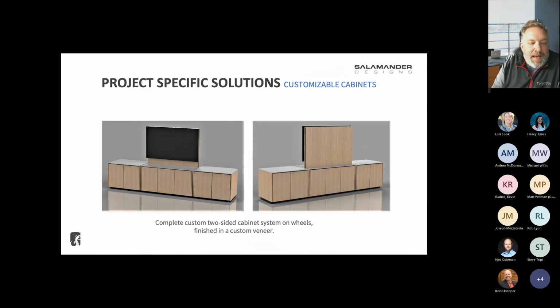This is a cabinet that was for a large divisible space. This organization had a large divisible space. They wanted to have 3 conference rooms, and then they wanted to be able to open it up and easily take out all the conference technology and have an event. These cabinets are all on wheels, and that's why they're not connected, the way that normally, if it was a 7-bay cabinet, it would look like one cabinet. This way, they can easily wheel this off into a storage area while they're having their larger event.